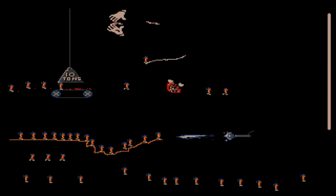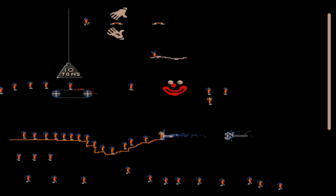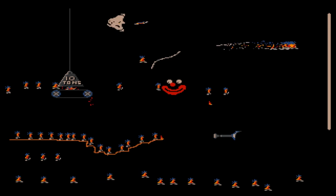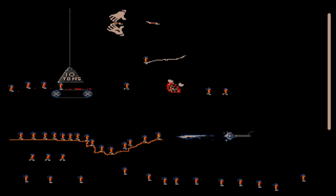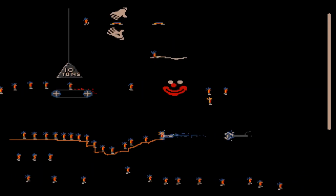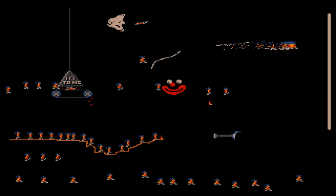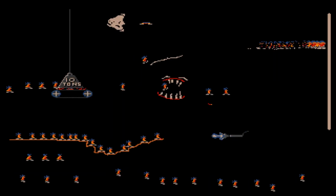And it's totally random, isn't it? You've got those hands flattening the lemmings, the 10-ton weight, the mouth that's eating them, that weird sort of stick flicking them, and then that sort of laser pulse cannon. It's mesmerising, isn't it? You could watch this for hours. I think my favourite's the 10-ton weight.